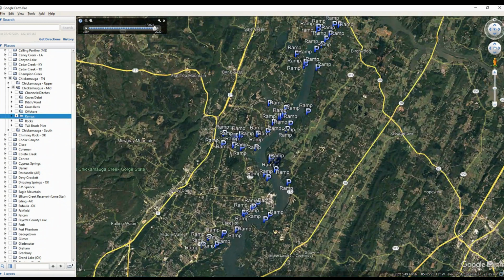Now you're like, why do you mark the ramps? To me, boat ramps are a really good pattern to run, especially all those personal ones, the slabs, stuff like that. We mark them all as ramps, but a lot of these are just slabs that are used from other areas. And so they're definitely great places to go find fish. The bluegill like to spawn on them, and you know what that means. The bass like them as well.